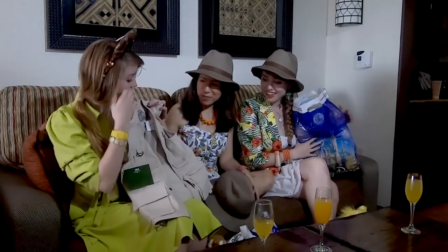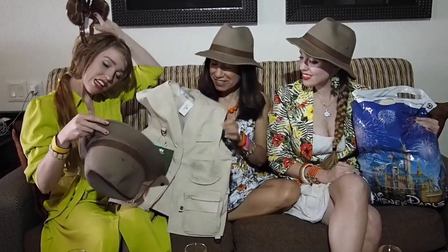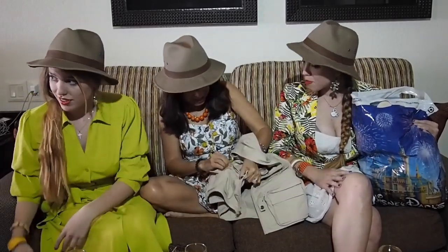These we'll wear to Animal Kingdom. You can wear these on the trekking safari tour. Yes, the Wild Tracks or the Jeep safari tour. There's so many different tours. Isn't it cute? Look, it has pockets. You can put all of your pins on this. Our pins from Kingpin.